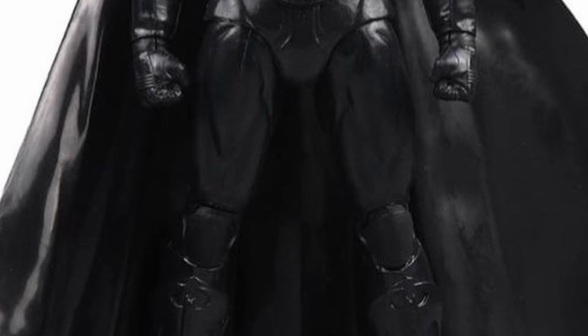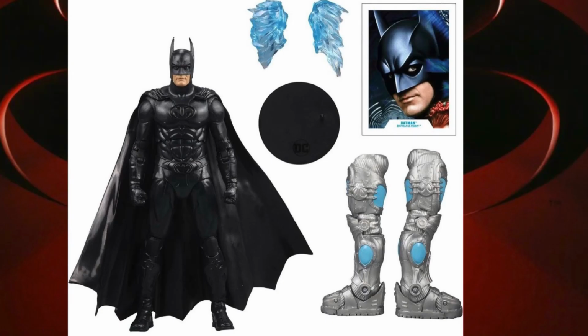All right, so I really need to get this thing in hand or see some first-hand reviews perhaps. You will notice that the figure does not appear to come with any kind of accessories at all. Okay, so that's a bit of a surprise. What's the deal here? Not even a grappling gun, a batarang, nothing like that.